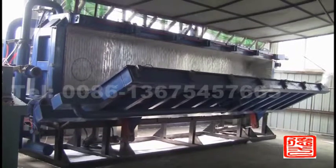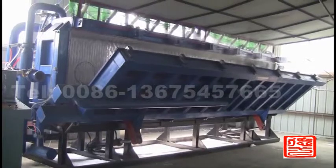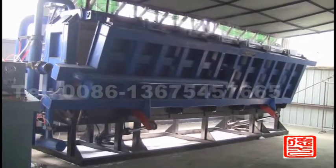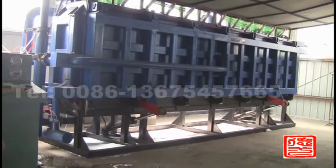This machine has models 2,000, 3,000, 4,000, 6,000, and 8,000. We recommend the suitable model to customers according to their required capacity and product size.